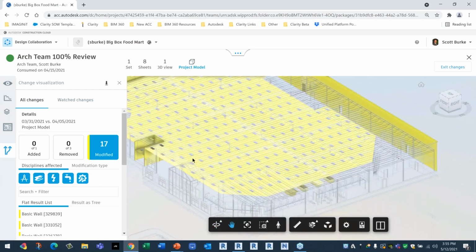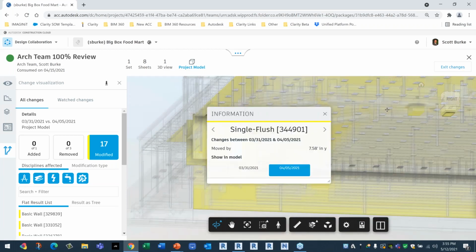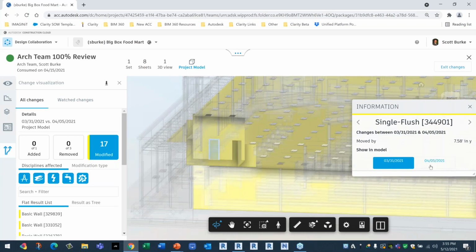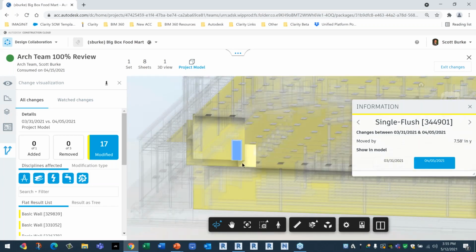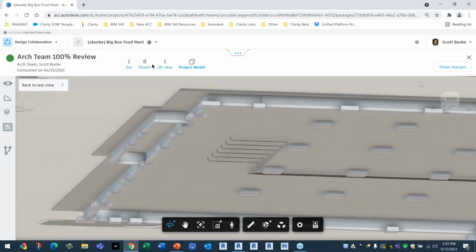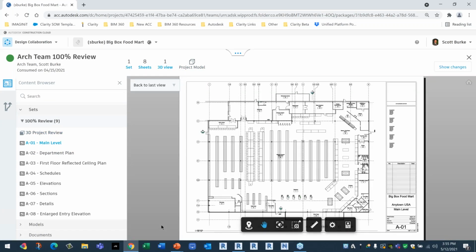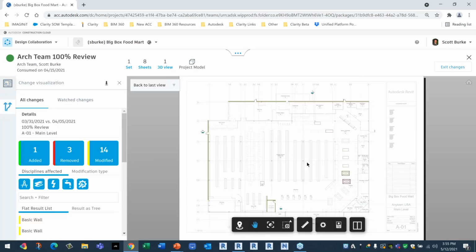And what I like about the modified objects is if I select one of them, like this door, I can see, well, on the 31st, it was here. And then on April 5th, it was moved over to there, and the same with this wall. If I pick the wall, it used to be there, and it's been moved here. And this works in both 2D and 3D. I can exit the changes, for instance. I can go to my sheets that the architect has shared with the team for viewing purposes, go into the main level, hit show changes here, and I can do the same visualization, but in a plan.